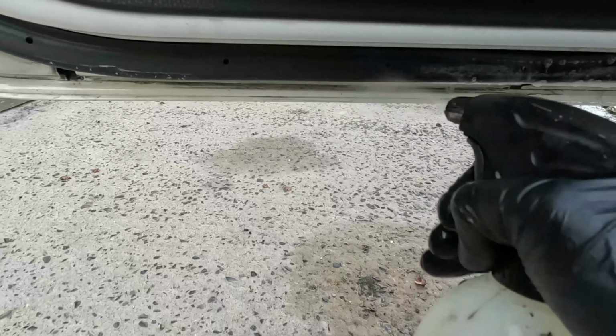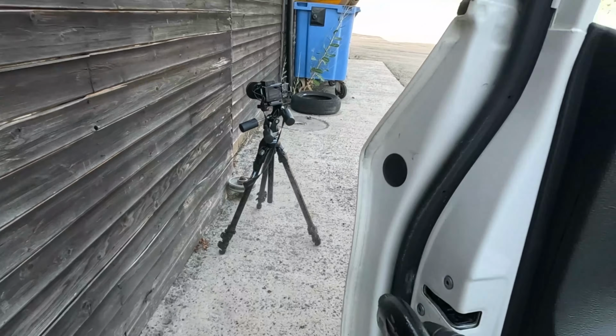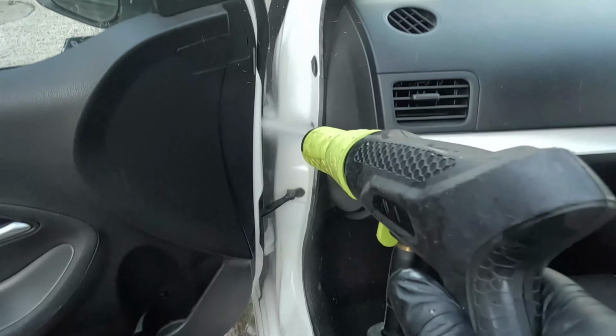Thankfully, the door shuts came up a lot easier, so I continued with the APC and then rinsed it away. The only real area where I turn off the pressure washer now is the boot shut, because if you get that headlining wet, it can be problematic.